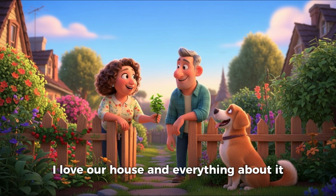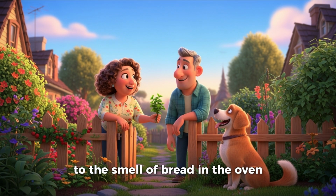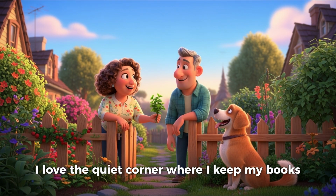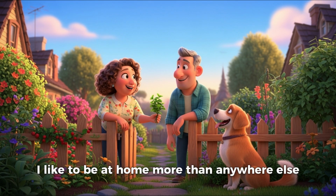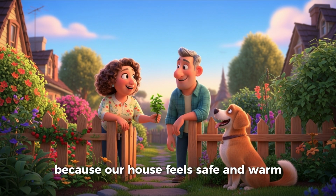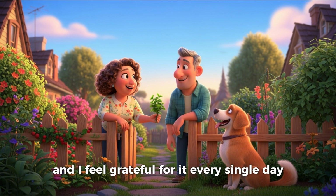I love our house and everything about it, from the creak of the stairs in the morning to the smell of bread in the oven. I love the quiet corner where I keep my books and the balcony where I can watch the sky. I like to be at home more than anywhere else because our house feels safe and warm. This is my home, and I feel grateful for it every single day.